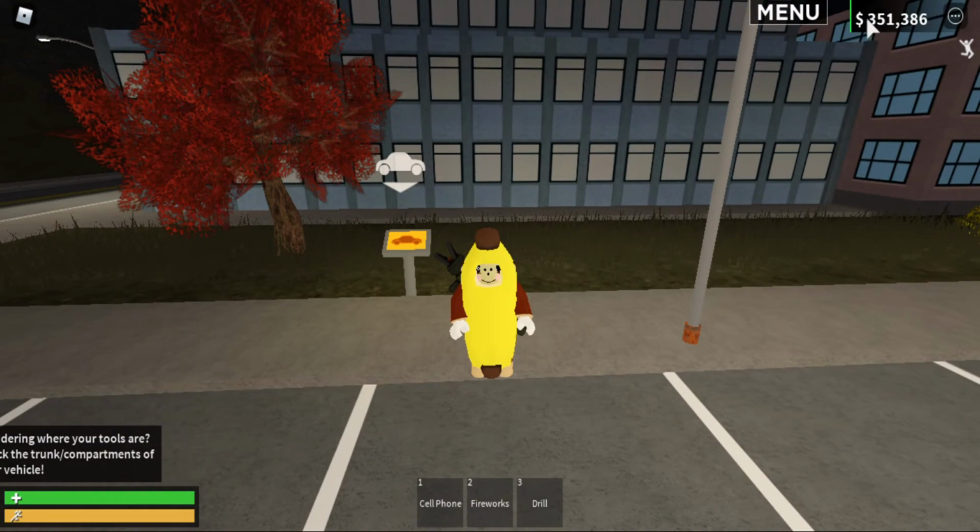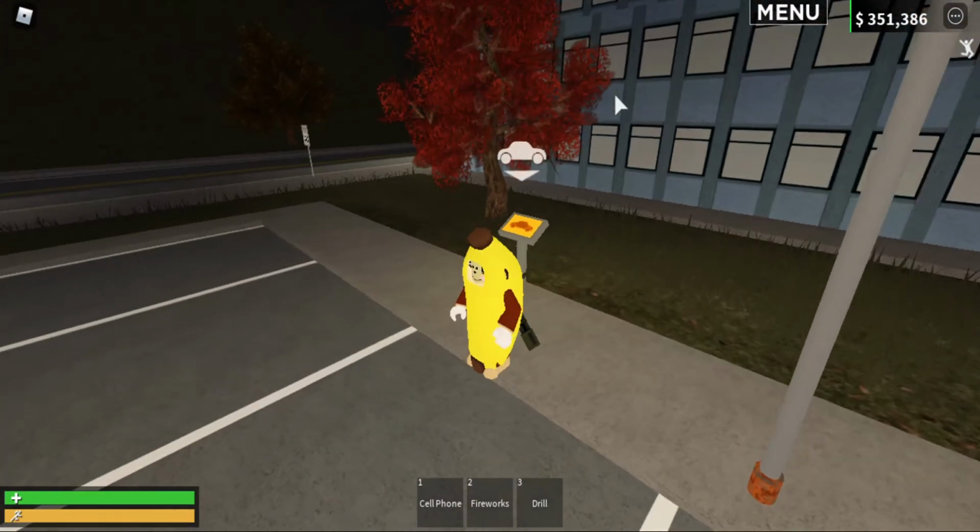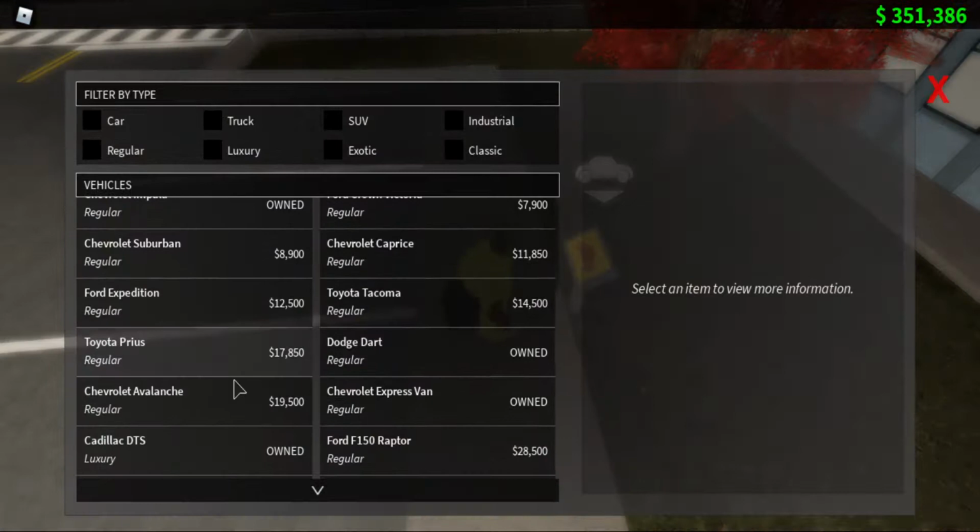Today I finally have enough money to get the Corvette C7, and I want to buy it with you guys.